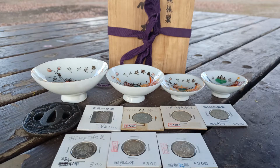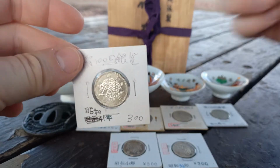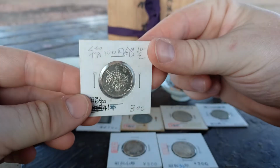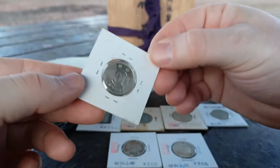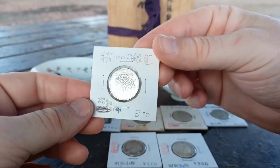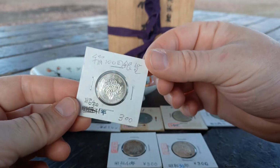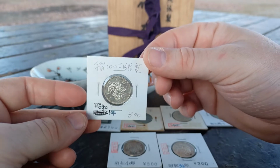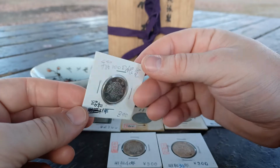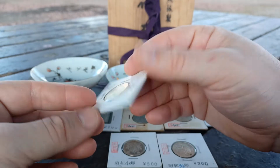So let's talk about the coins first. First, we're gonna look at some 100 yen. We're gonna go backwards in time, starting with the most recent. So here we have a 100 yen coin. This is 60% silver. Generally, these can be had for a decent, not that high premium. I made a video that was actually very popular about common junk silver in Japan, and I talked quite a bit about these coins. So I got a few of these.